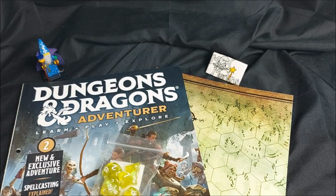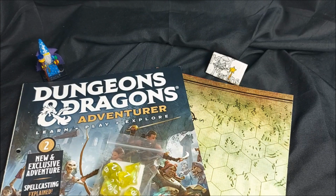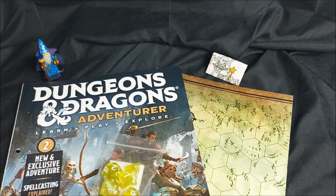I know when we started with Conquest back in 2016, 17, I think it was, that was $5.99. Then we went up to $6.99 for Mortal Realms, then $7.99 for Imperium, I think it was. No, $8.99 for Imperium and $8.99 for Stormbringer. So yeah, it's gone up by $3 from when the Conquest collection first started.